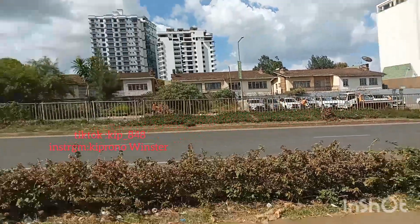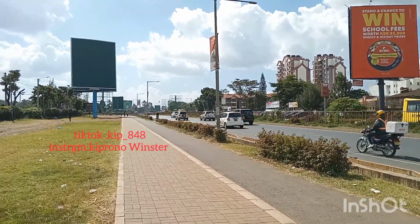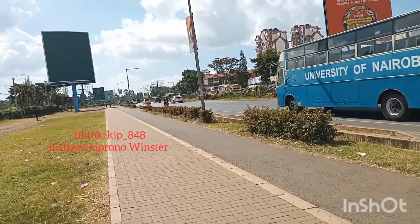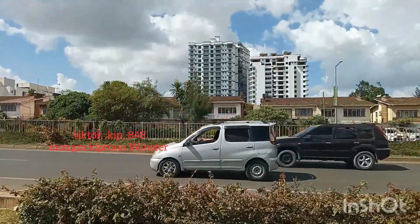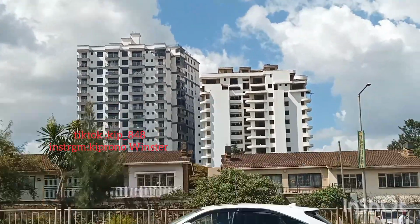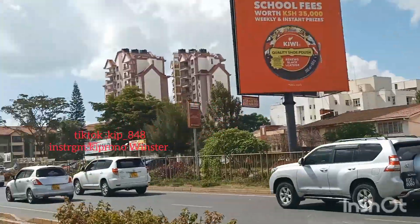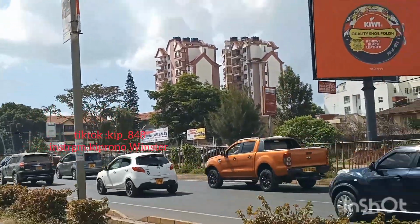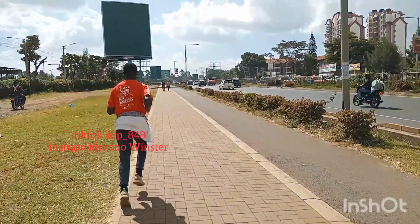This is Ngong Road. This road is going to Ngong Town. Residential buildings there. Up there is a decorated corner. And then the road is clear. And then go to Kangemi. And then the other road goes to Ngong Town. This part, you see a lot of residential apartments also coming up over here. So a lot of people have invested in building residential apartments.